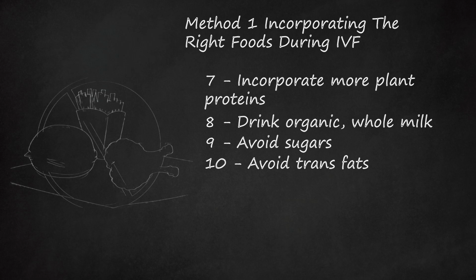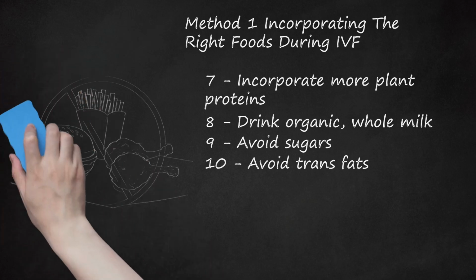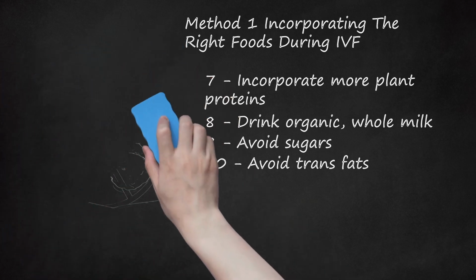Avoid trans fat when you are undergoing IVF. These fats have been shown to decrease fertility. Trans fats are not found in nature, but are man-made and found in processed foods, fast foods, frozen dinners, and meals.